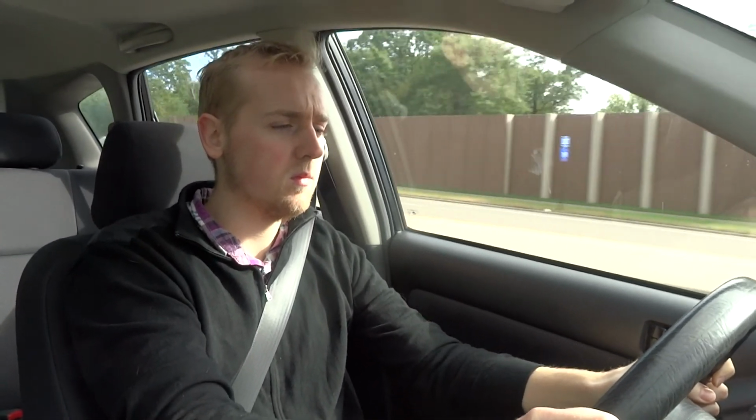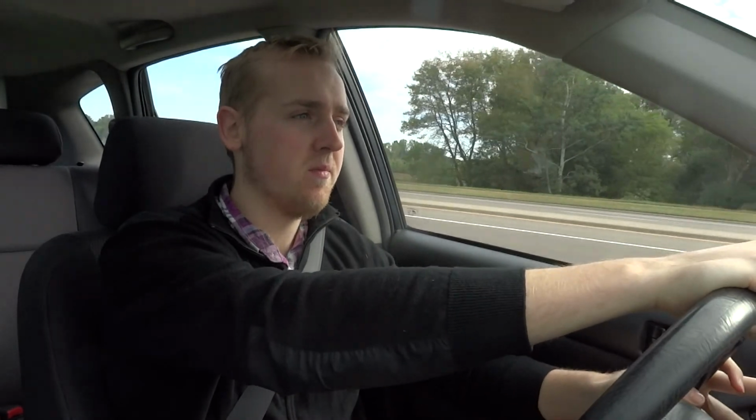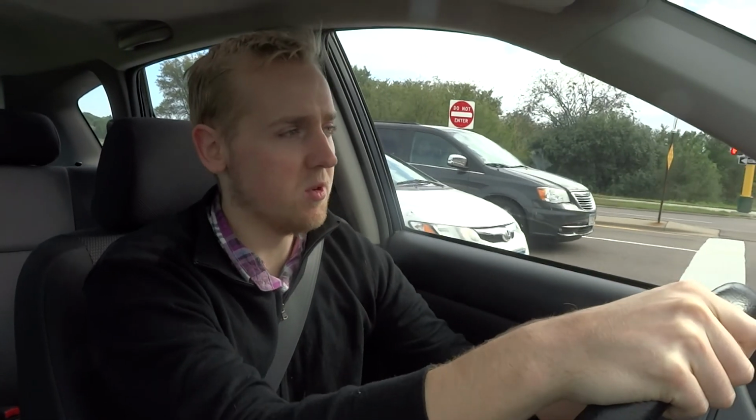Pedal to the floor. Okay. Gets the job done. Transmission's okay. Obviously it's not sporty by any means, so it's not going to shift on a dime. It's a little slow to shift, but that's fine. As long as the transmission holds up, which it has for 200,000 miles, I don't think you can go wrong.